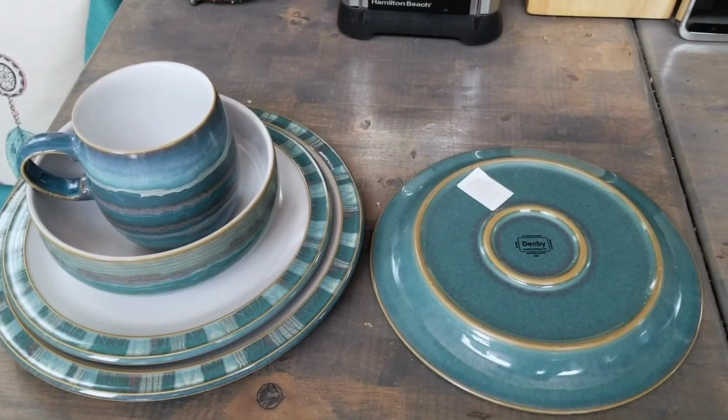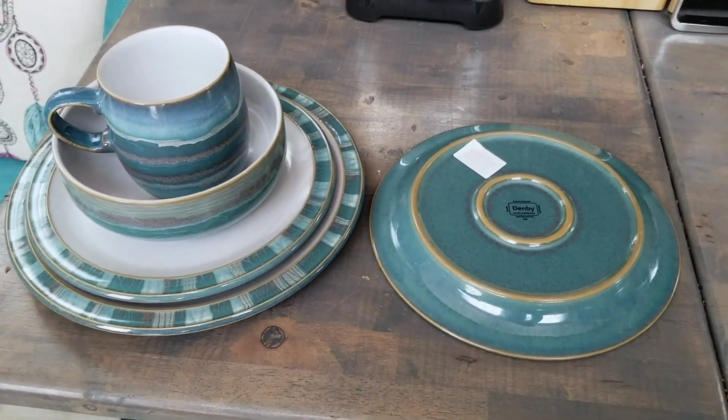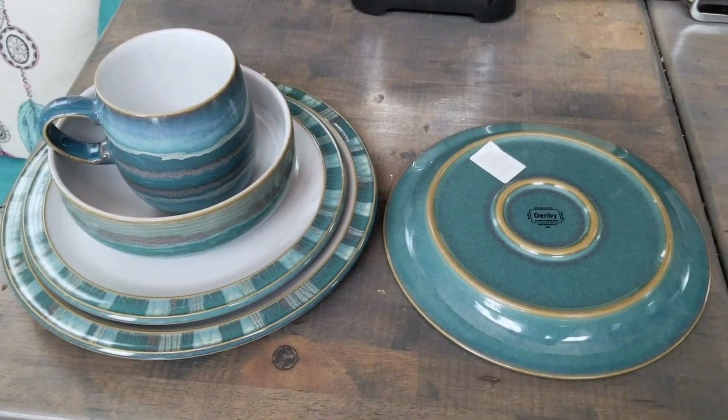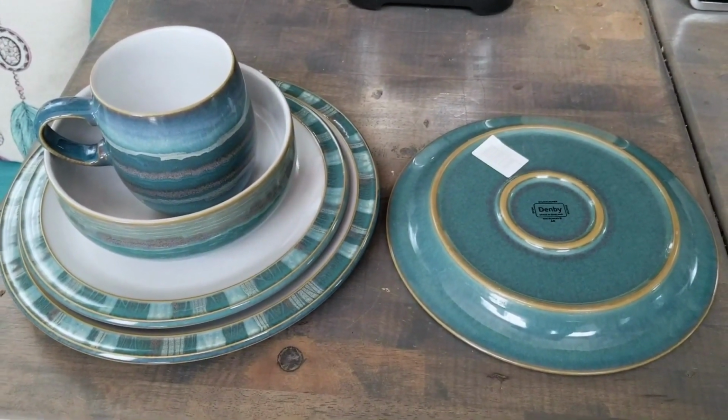I used to eat off of paper plates, and I was not using these. I thought maybe use them for guests, but what I started realizing was I could save money on paper plates, and now I actually do use these dishes.